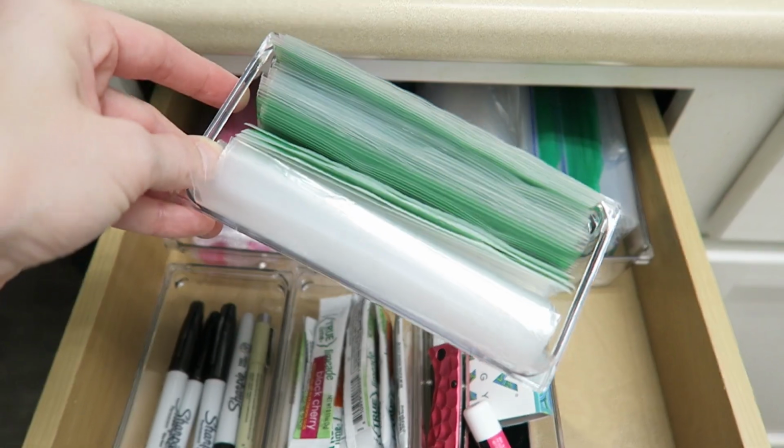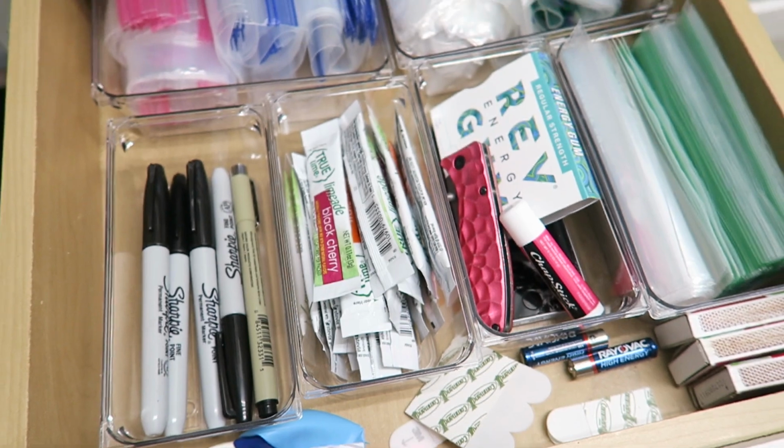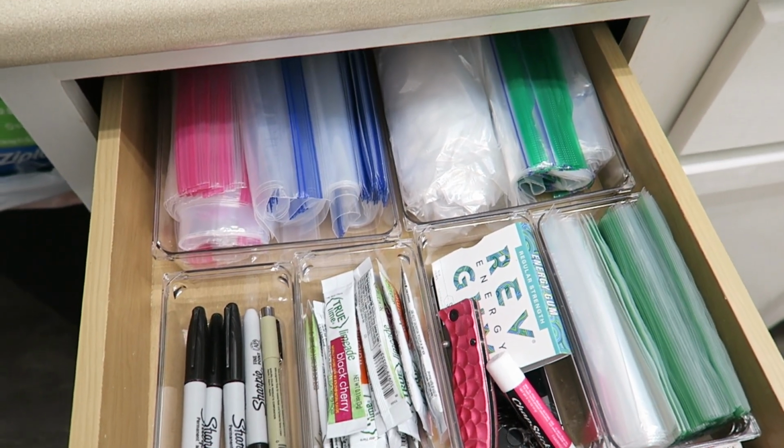If you have more than one kid, do you do this? I use Sharpies to write on everything when it comes to lunches. I write on the little baggies, I write on their water bottles. So I always have Sharpies ready and available in the kitchen. So I was able to very easily organize all of those things in that junk drawer.